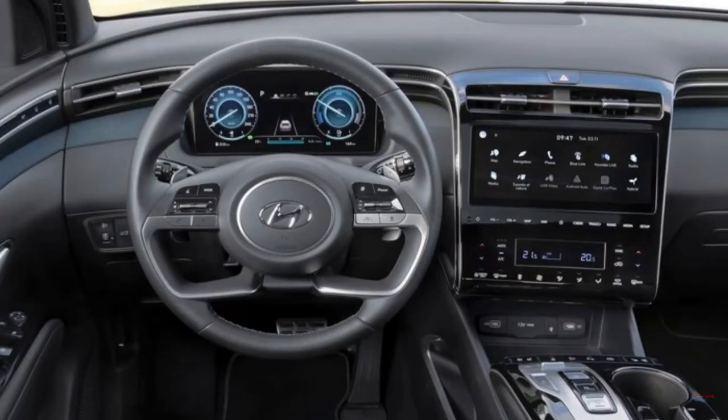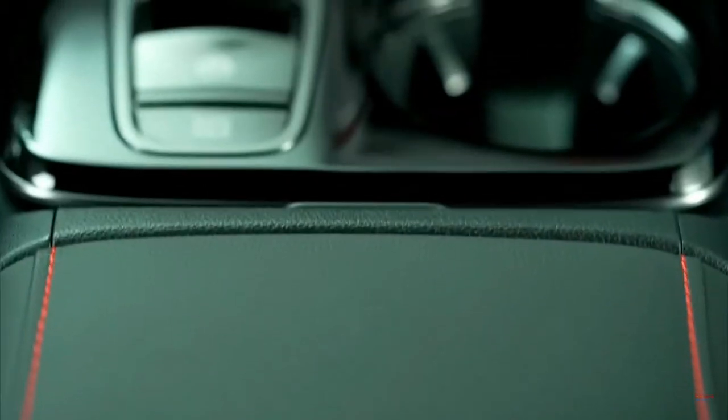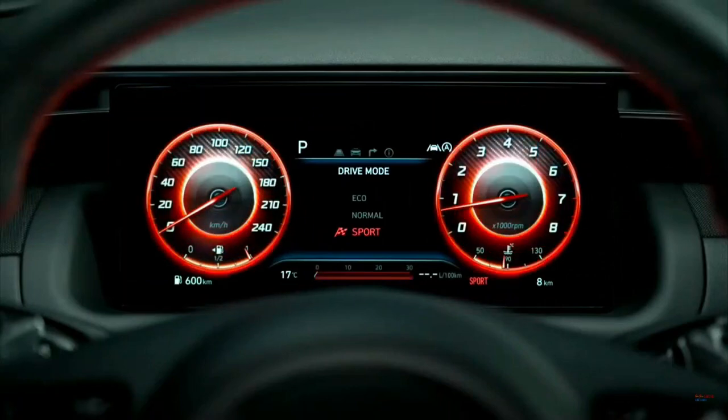Stepping inside, the spacious and luxurious interior welcomes you with open arms. Enveloped in premium materials and modern aesthetics, the cabin offers a truly refined driving experience.